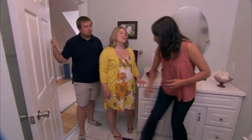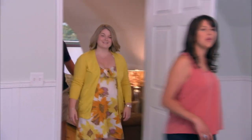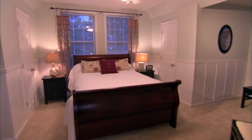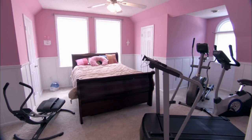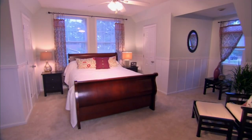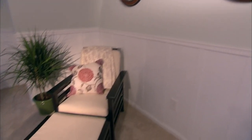Now, anyway, I want to show you what was formerly known as the pink gym. Welcome to your new guest bedroom. Oh my gosh, it's completely different. I don't think buyers could see past the pink and the gym equipment. This is a really, really nice grown-up guest bedroom now. Yes, it's very warm, very inviting.